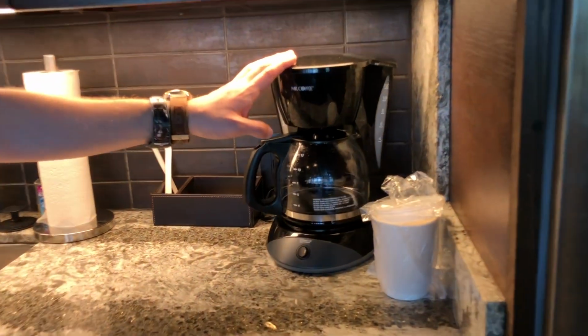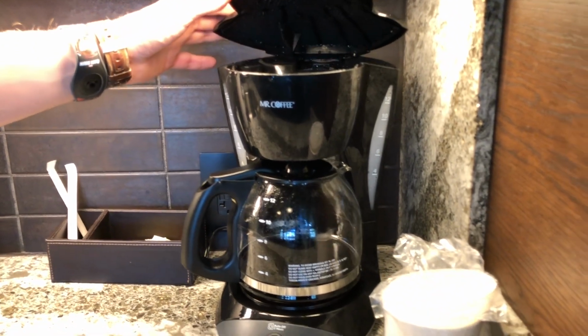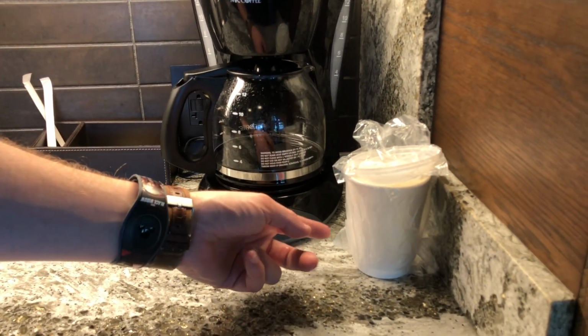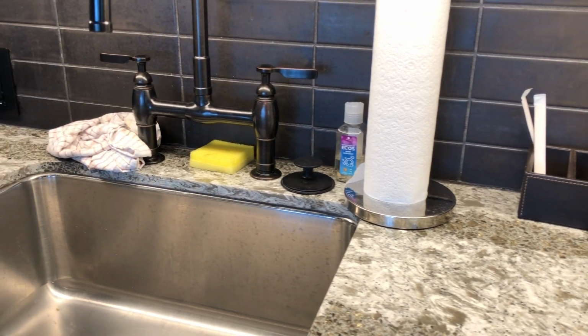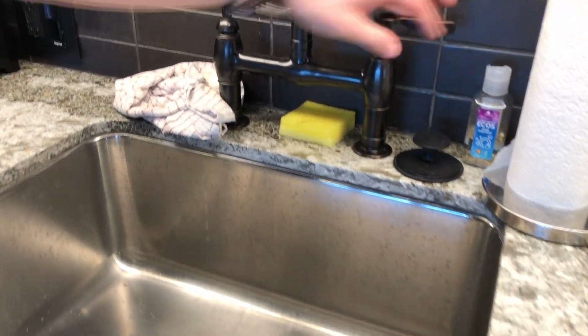Up here you got a coffee maker, Mr. Coffee Maker. They do give you the little pods for you to put in there, which you have one in there that we used earlier today. The little cups if you need to bring it out to the parks, and your sugar, creamer, stirrers. But here you got your sink, your hot and your cold. Again, stainless steel here.